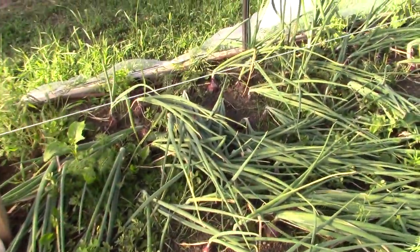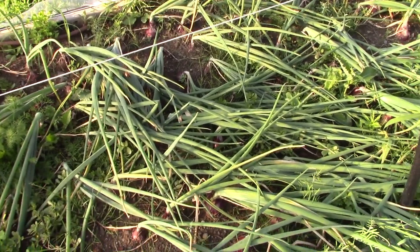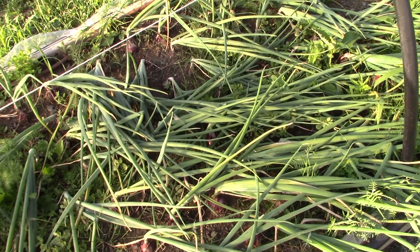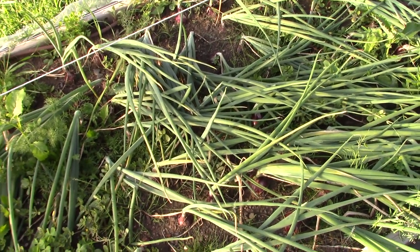Again, Brussels sprouts still growing away. Don't plan on seeing anything out of this bed until late September. On the other side of the garden, most of the red onions have fallen over. I'm gonna wait until probably another week and then I'll pull them out of the ground and dry them.